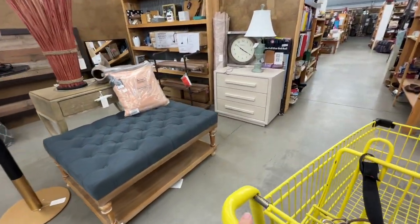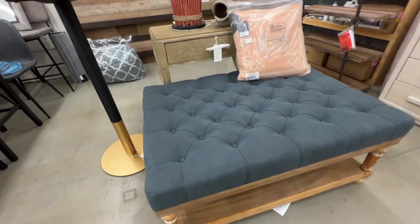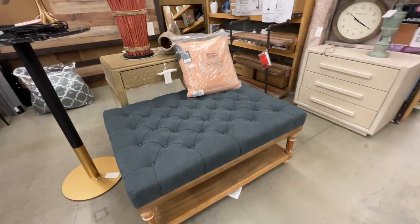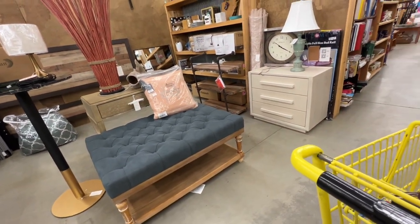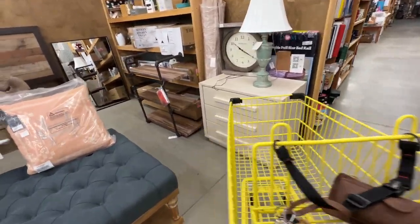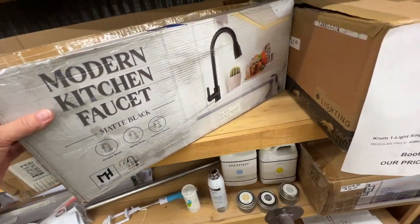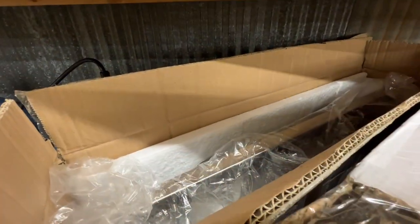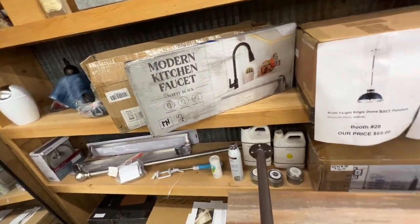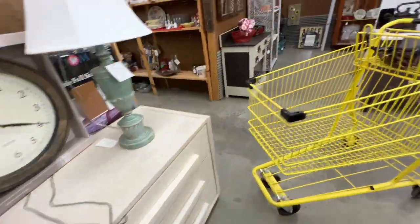And saw this padded ottoman, I was like, oh my goodness. I think if it hadn't been so blue, I probably would have bought it because it's only $175, but I wasn't sure about the color. And I spotted this kitchen faucet, but my luck, it wouldn't have all the pieces with it, so I didn't get that faucet. But I'm still on the hunt for a new faucet for my kitchen.